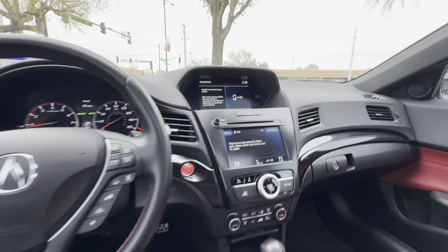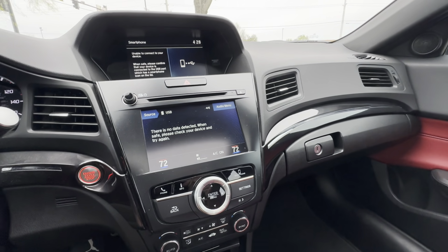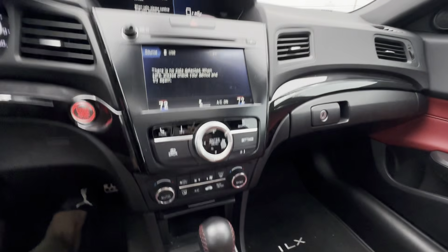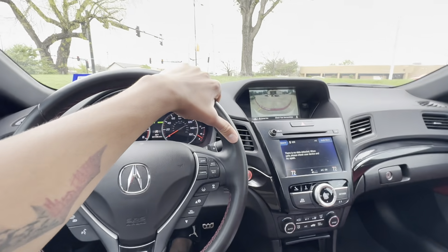And you have Apple CarPlay and Android Auto, which is wired. You plug it in and it'll show up on the top screen, and you use this little dial right here to control that. Down here you can control your audio source. Here's your AC controls. You have heated front seats. But yeah, let's go for that quick test drive.